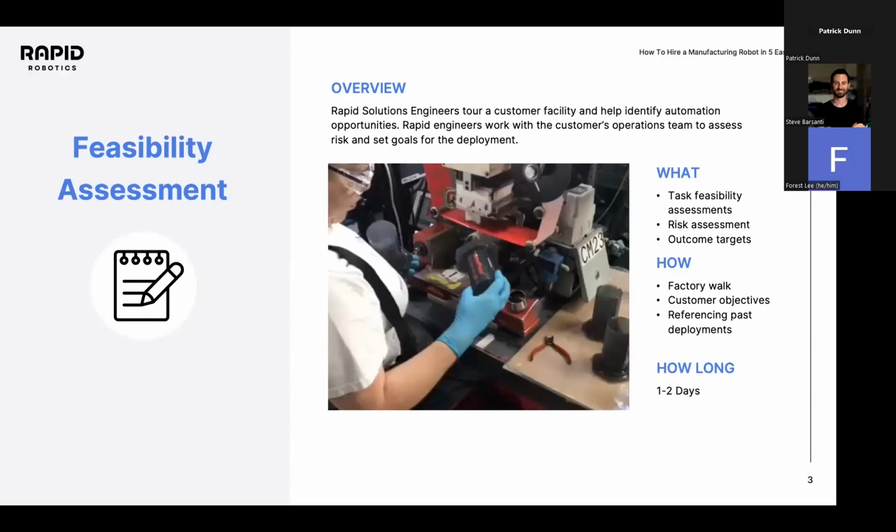And so we have a very strict, rigorous task assessment process that we go through to ensure that we're not signing up for something that we can't do. As a matter of fact, to date, we have never taken on a task that we weren't actually able to implement when it came down to it. And that is due to a lot of tools that we've put in place.